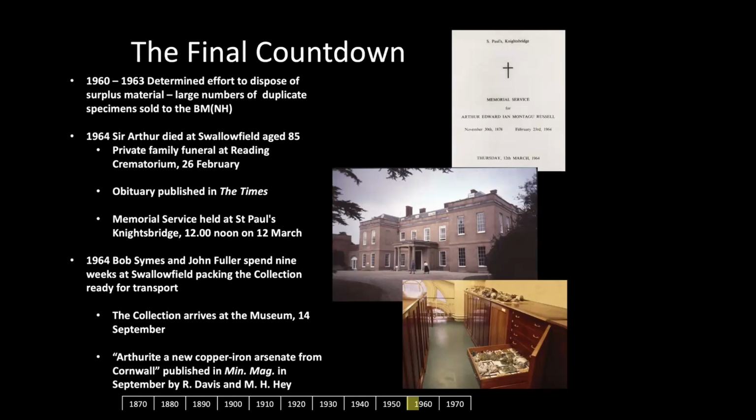And two young men, Bob Symes, who you saw right at the beginning of the talk, and John Fuller, were dispatched to spend 9 weeks at Swallowfield, carefully packing the collection ready for transport. Of course, back in those days, we're talking about newspaper and cotton waste and general natural packing materials, no bubble wrap. And there was an abundance of ammunition boxes knocking around post-Second World War, so this was the preferred transport medium. Once it was all crated up, a big removal lorry was sent down to Swallowfield, and it arrived at the museum on the 14th of September, 1964.